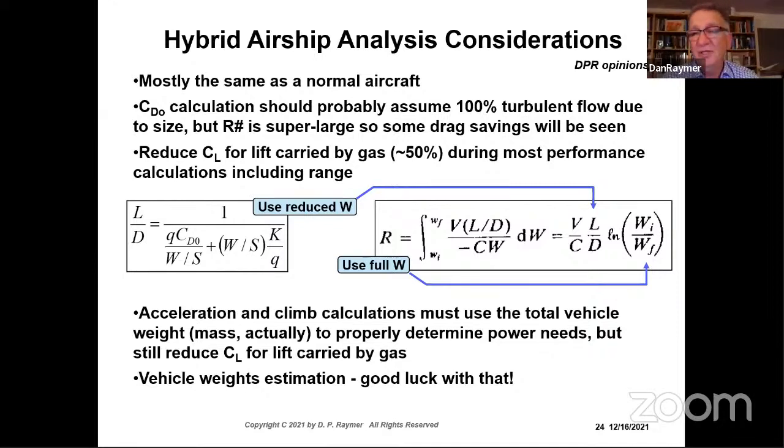Like you can probably estimate the weight of a wing if you make the right assumptions, using classical aircraft wing statistics. But be very careful. Those statistics usually have a velocity term in there. And if you use it for slow speeds like an airship or a hybrid airship, you're out of the credible range of the data. Anytime you have an empirical or semi-empirical equation, you don't want to apply it to a case far away from the normal data. So watch out for that.